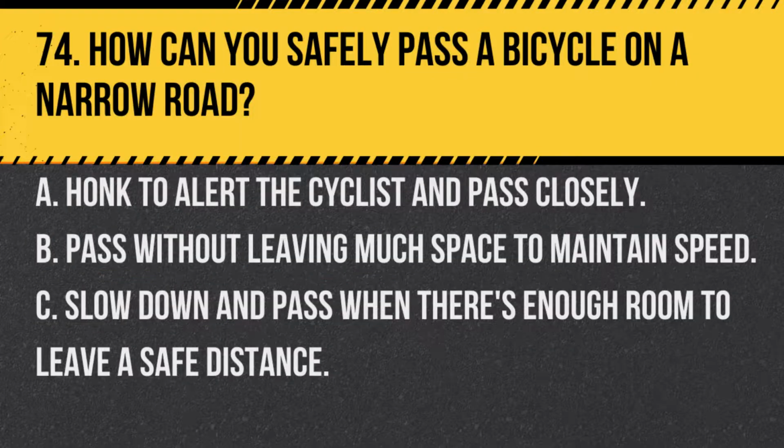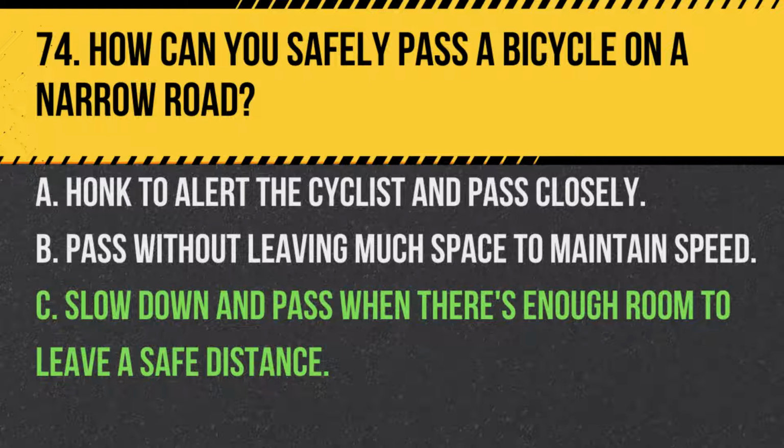Question 74. How can you safely pass a bicycle on a narrow road? A. Honk to alert the cyclist and pass closely. B. Pass without leaving much space to maintain speed. C. Slow down and pass when there's enough room to leave a safe distance. Answer: C. Slow down and pass when there's enough room to leave a safe distance. Safety of the cyclist should be a priority.